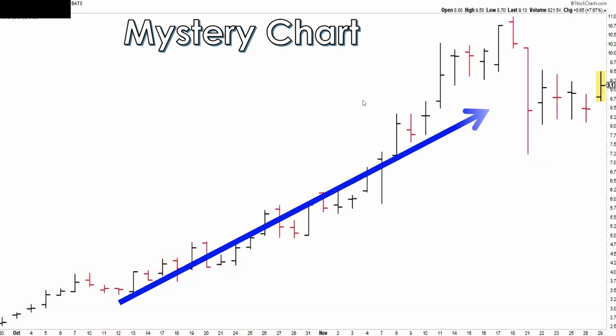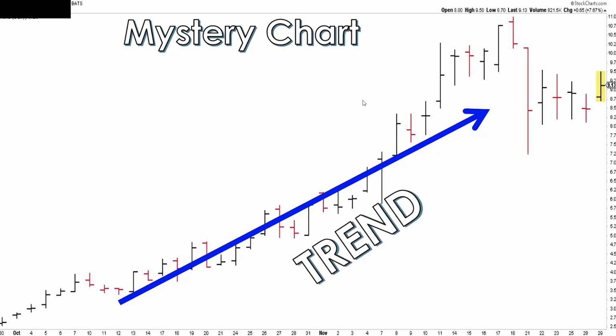So if we zoom in a little bit more, once again, nice uptrend, nice persistent uptrend. Notice you can draw a line through most of the bars. Again, mathematically, that's the equivalent of linear regression. So you've got the trend, and then you've got the knockout move, which shakes out the nervous Nellies, the Johnny-come-latelys, and sucks in some shorts.